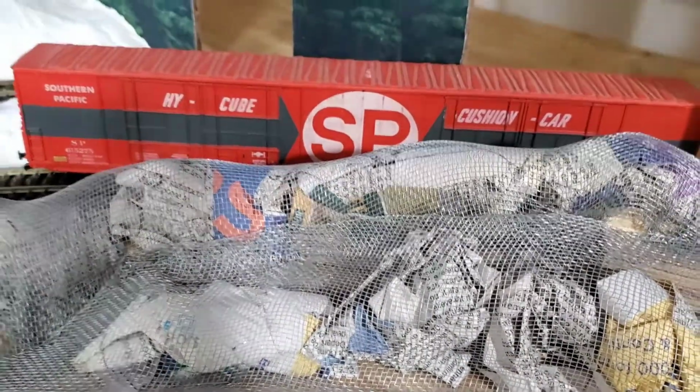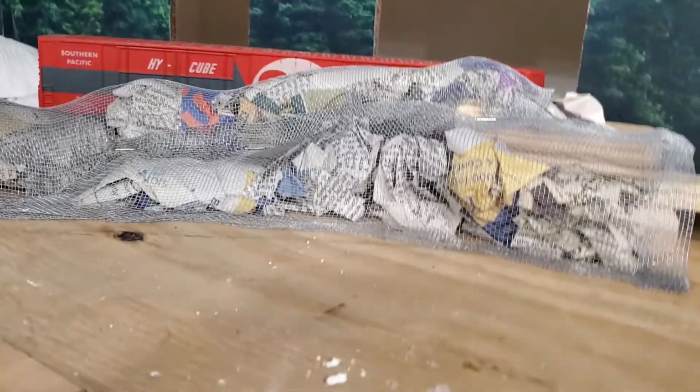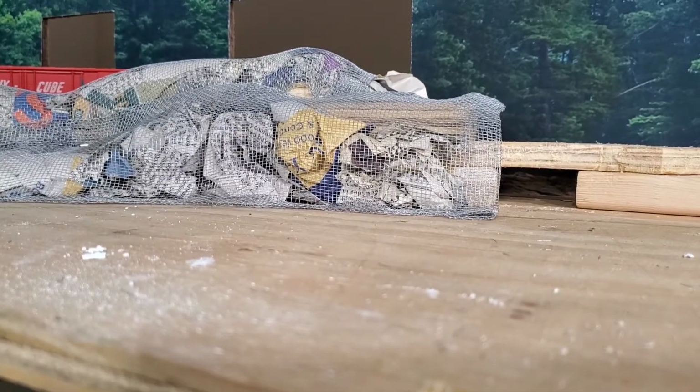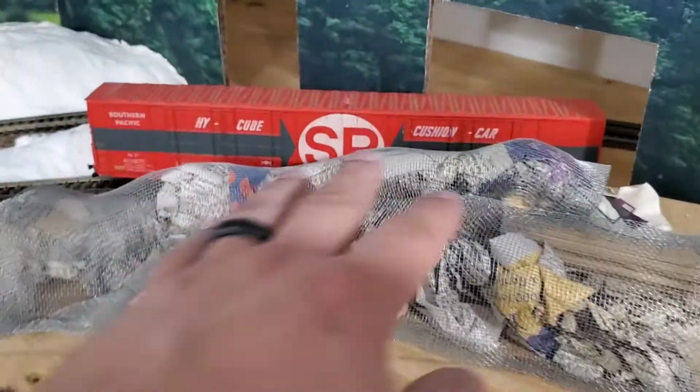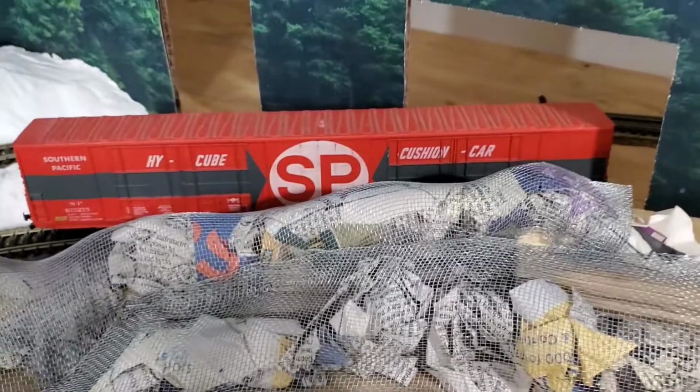Now, if you're wondering how high up it is, let me roll the boxcar here and get it, look at that, as flat as I can. You can barely see part of that boxcar there. Now, once I get the plaster on this, let me explain how I did all of this.